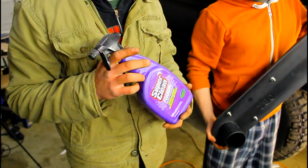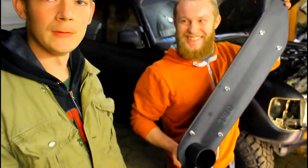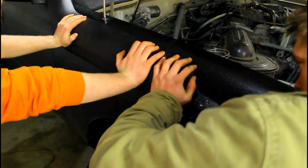Alright. So we got our soapy stuff to help us lubricate it. When you're putting stuff into other stuff, you need lubrication. And that's what we're doing here today. So I'm gonna add some of this. Careful. Can never be too much.